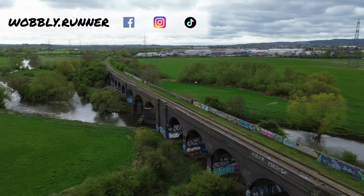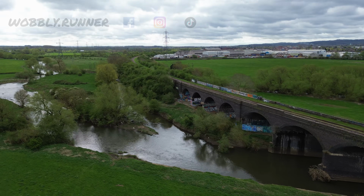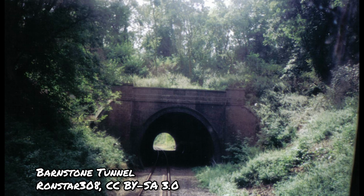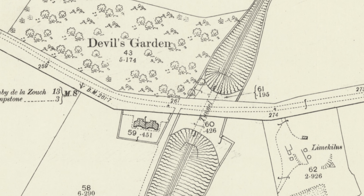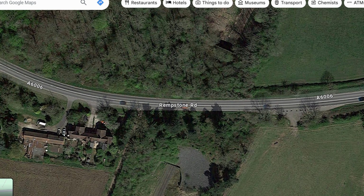We left you last time at the magnificent viaduct over the River Soar in Stanford, just outside Loughborough. The line then passes through the very short Barnstone Tunnel, which is the only tunnel of the Reunification project. At less than 100 yards long, it seems confusing why it wasn't just constructed as a standard road bridge in the first place.